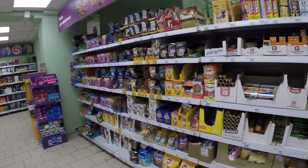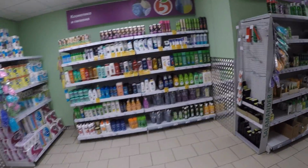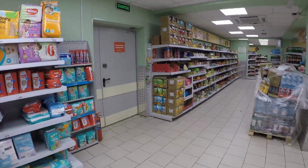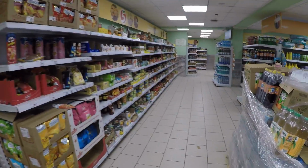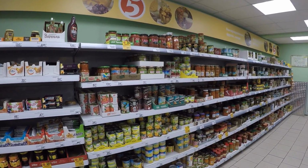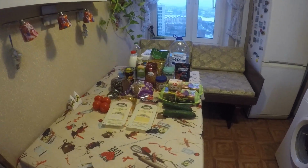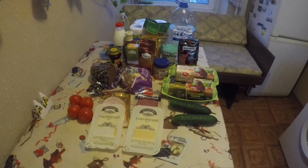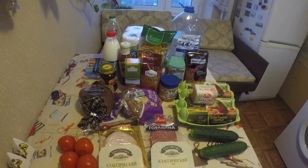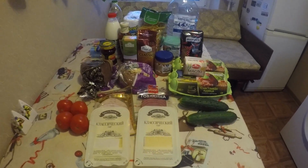So this is a look at the supermarkets out here and what they have and generally what the prices are. And you can judge for yourself if you think they're cheap or expensive or just about average. Now let's go to my apartment and see all the stuff I bought and what it cost. So this is everything I bought from that supermarket. It cost $37.69 in US dollars. I forgot to include the body wash, the laundry detergent, and some dishwashing gloves.